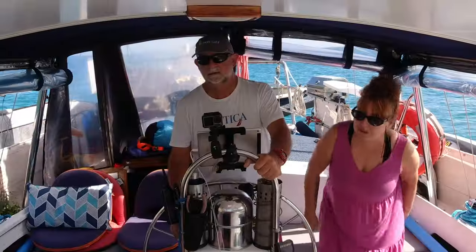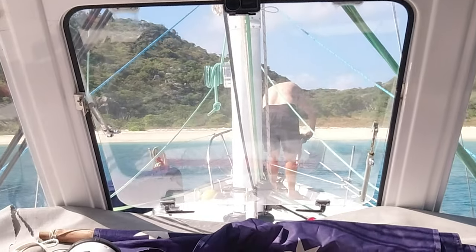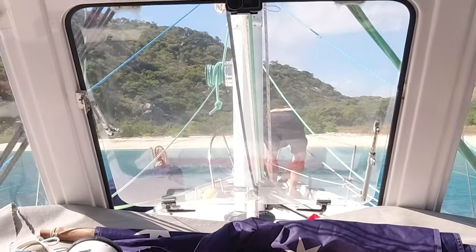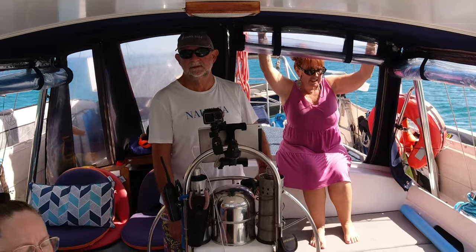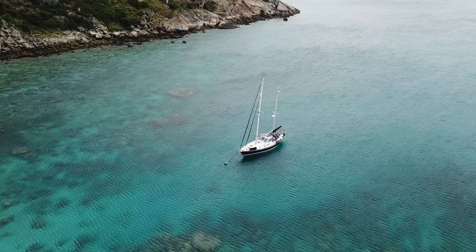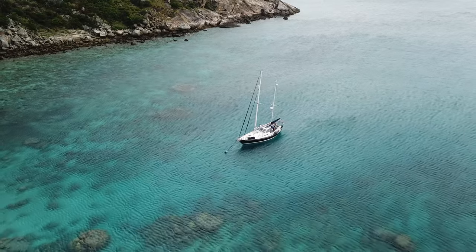Unusual to see Rob on the wheel when we leave, but I've chickened out. It is a little bit narrow here between the reefs. We got Russ up forward going to take the lines off. Yes, the reef is quite narrow here. It comes into a real V and we're sitting in that V. Probably as tight to coral bommies as we've ever moored.